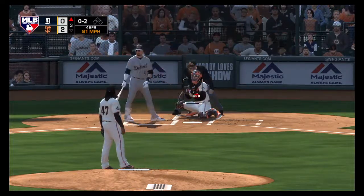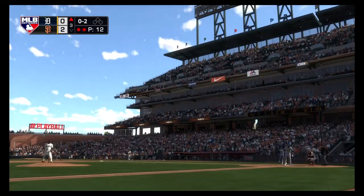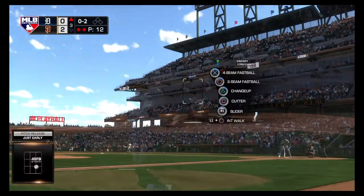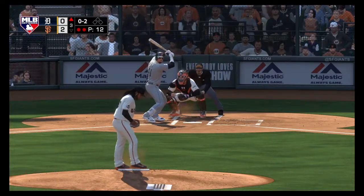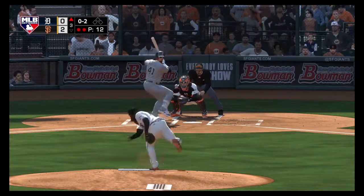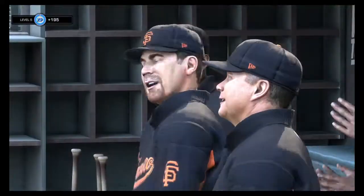Here's a fastball at the knees. Good spot, good pitch, and it's 0-2. 2 out, nobody on. Last breath for the Tigers. And a swing and a miss, and that's going to do it. This one's headed for the record books.